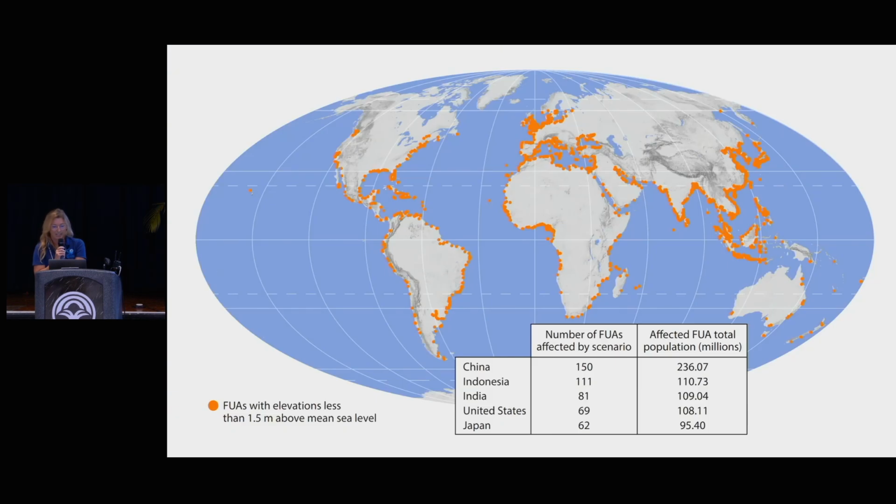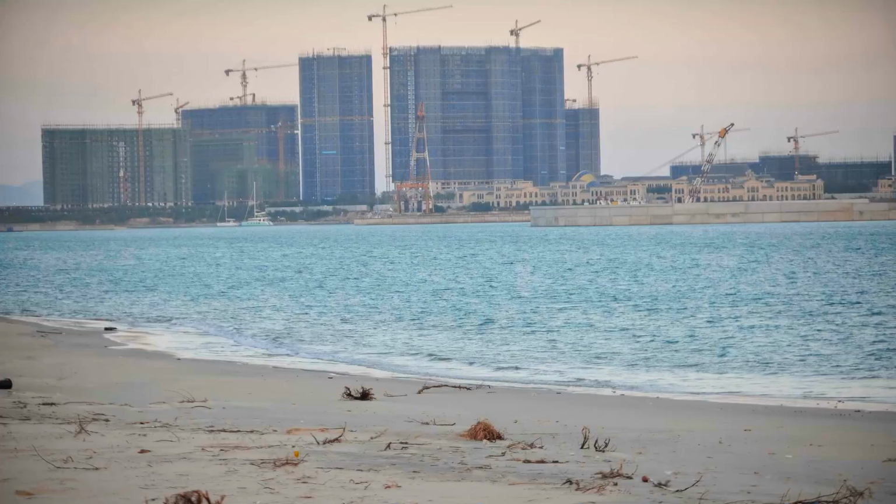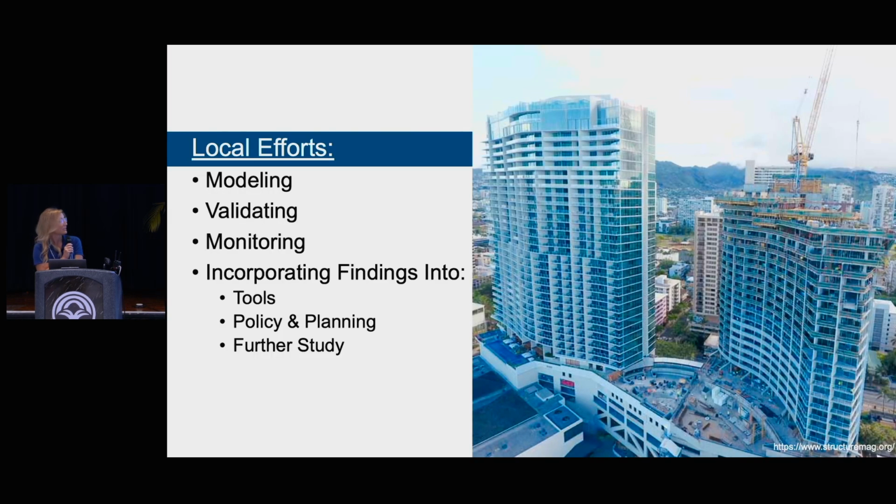And actually, we did a simple assessment of functional urban areas featuring elevations low enough that they're likely to be having groundwater impacts already. And we found 1,500 of these locations across the globe. So this is a really widespread problem. All right, so we're not really learning our lesson as a people. And we keep on building in these really low-lying areas. And here in Honolulu, we're doing the same.